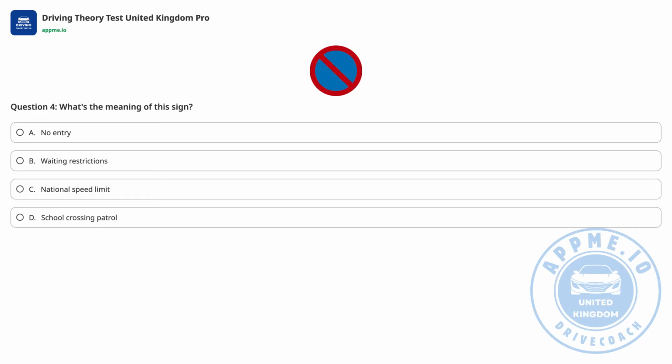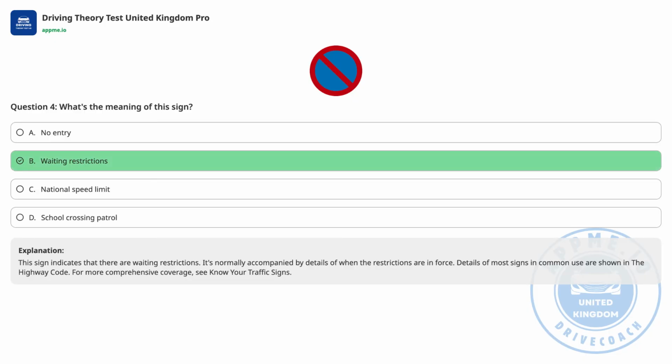Question 4. What's the meaning of this sign? A. No entry. B. Waiting restrictions. C. National speed limit. D. School crossing patrol. The correct answer is B.